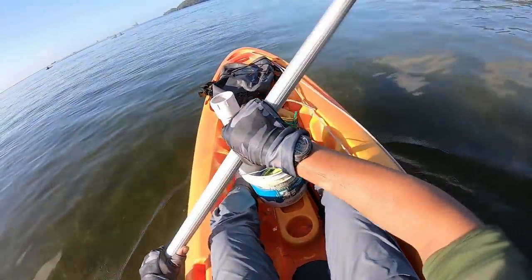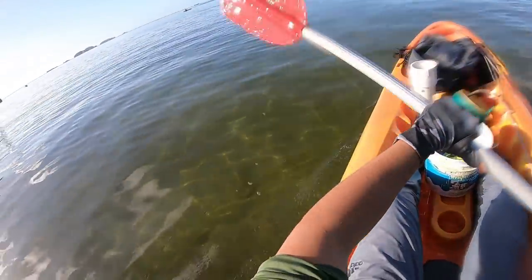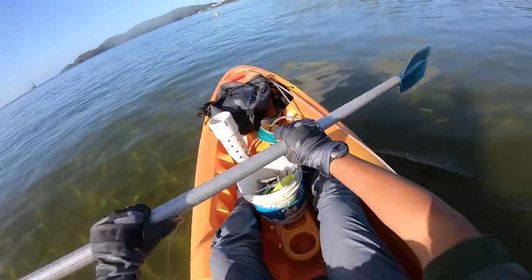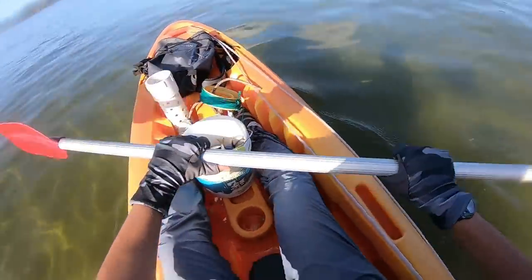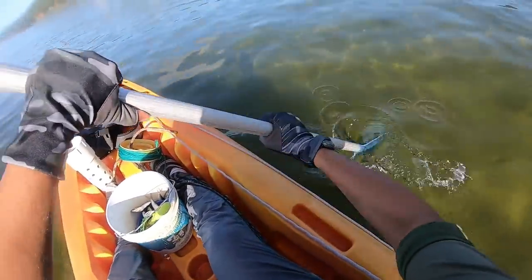Beautiful morning. Yesterday, not so much. Sun is shining. Sea is calm for now. Water is crystal clear with the sun.